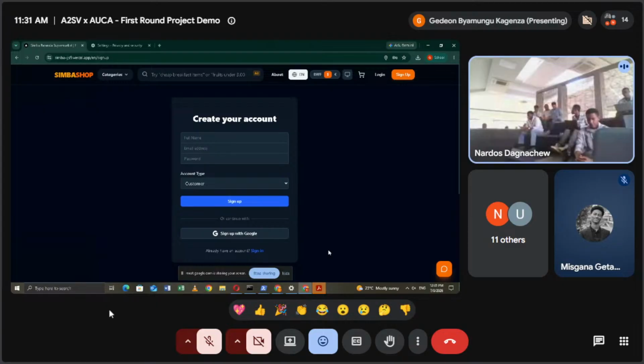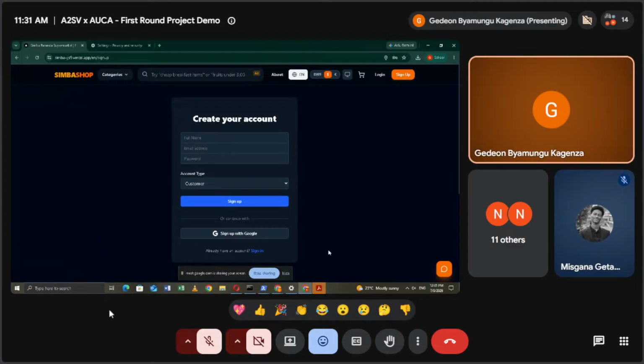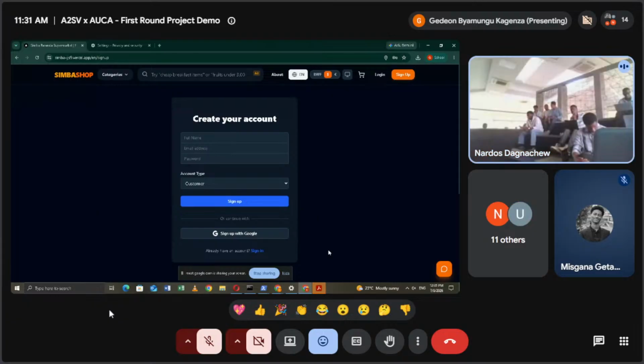Okay. Yeah. It's overall a good one. I like that you make it easier for users to browse through. There are little steps and there isn't much information they need to insert. So that's a very good approach.